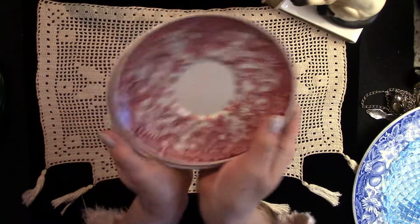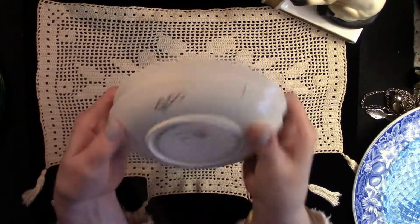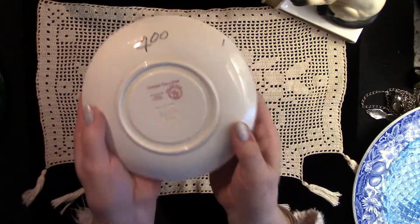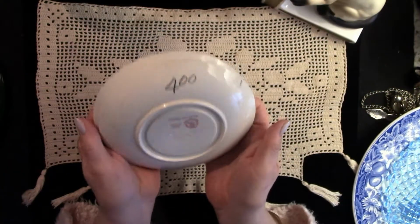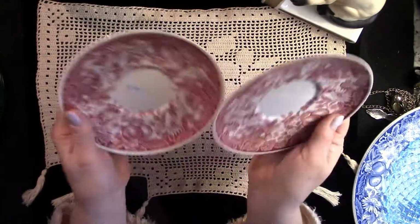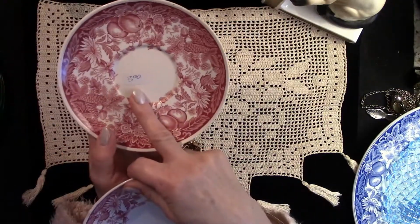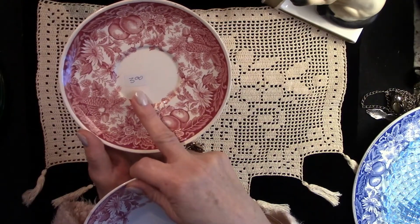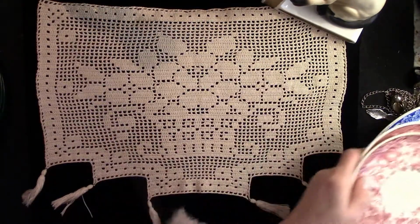And I purchased these little saucers as well, and they were $2 each on 50% off day. I have a little tote that is just for porcelain and glass items that I'm going to be repurposing, so if something breaks, that's where it goes.